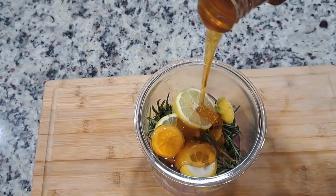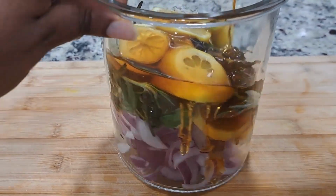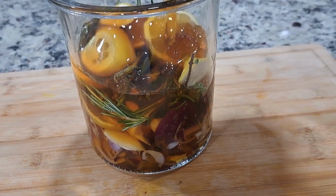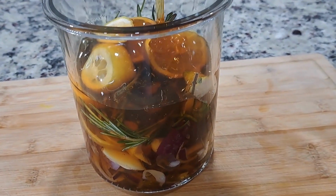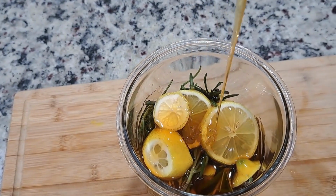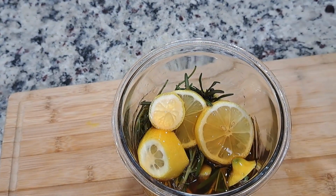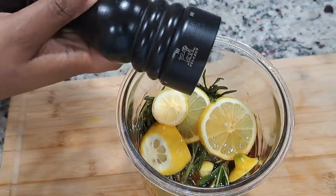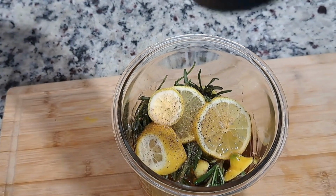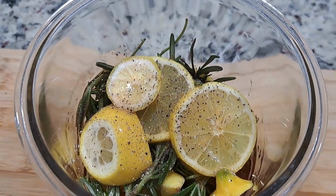I then added the entire bottle of honey. It's a natural cough suppressant and provides soothing relief for the throat, and just makes everything taste good. Lastly, I added some fresh cracked black pepper to make sure I help the absorption of the properties of that turmeric. The aromas from this smell amazing.